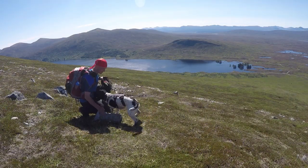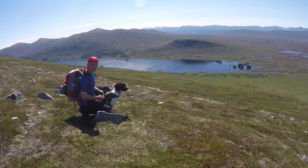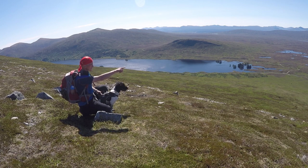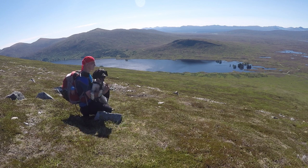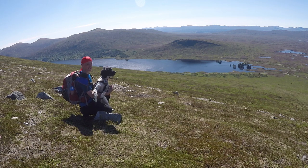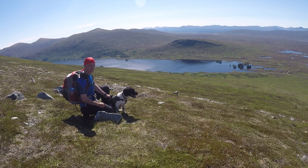Come here, boy. So I've gained the ridge now, about 770 metres. That's the direction we came from. You can see this wee guy, he can't stay still. He's just a bundle of energy. Flat out, it's the only speed he knows, isn't it, Ollie? Sit, good boy. So, another couple of 100 metres to the ridge.